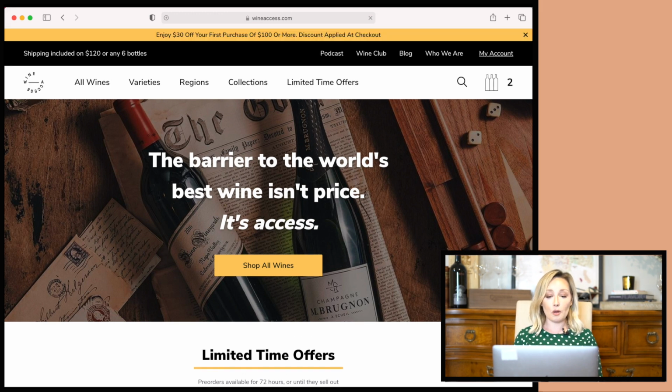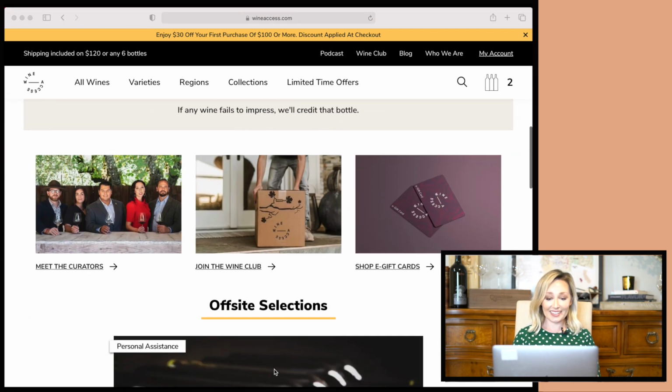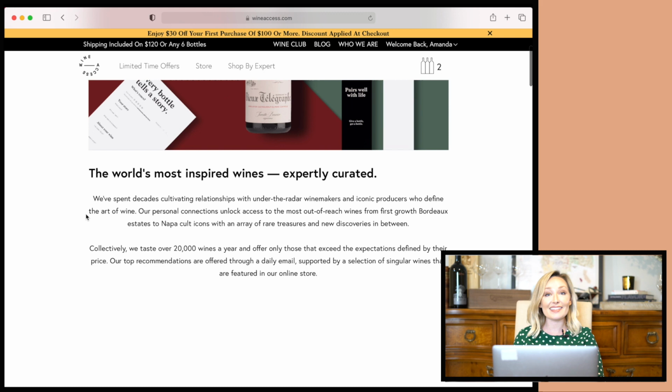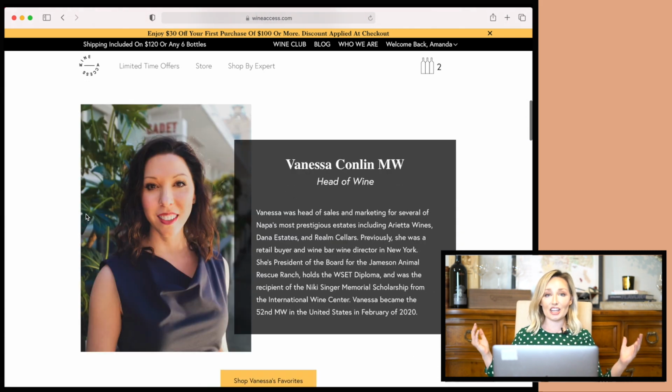Before you go to shop all wines, before you go to limited time offers, the first place I want you to go to is all the way down to meet the curators. This is the most important part about shopping for wine online. Who is selecting these bottles? Who is putting them on the page, in your wine cellar, in your mouth? Who are the people that are selecting those? At the end of the day, that's what it's all about.